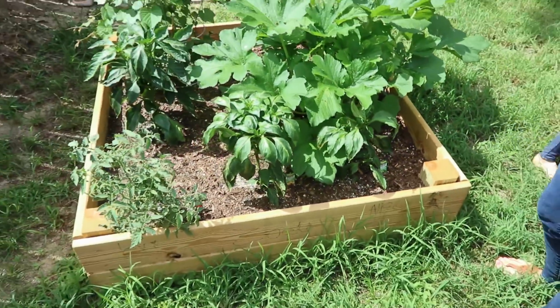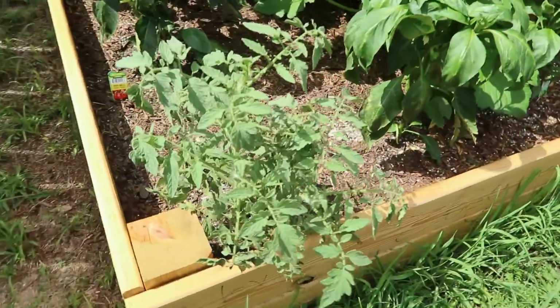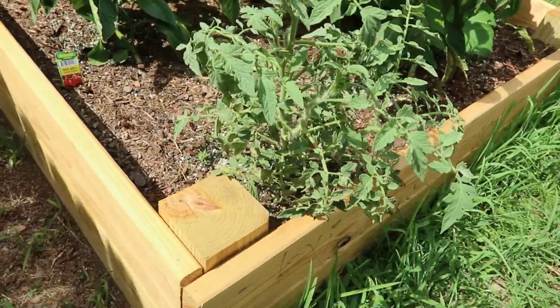Our tomatoes haven't yet. I don't know, it kind of looks a little dead. Sad. I don't know about the tomato plant. We'll see. Girls, don't step on that. You might fall. Okay, let's go back inside. It's super hot out here. It is pretty hot out here.